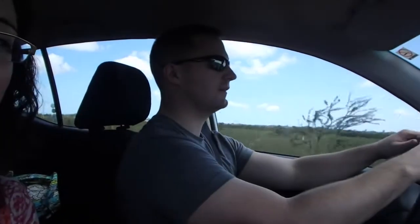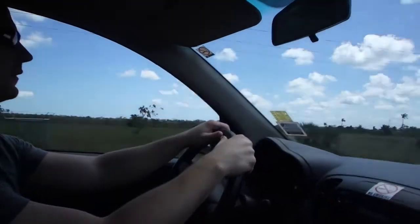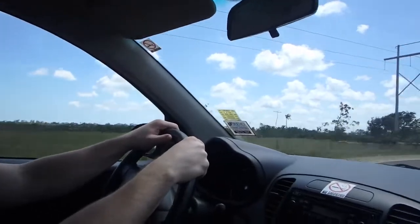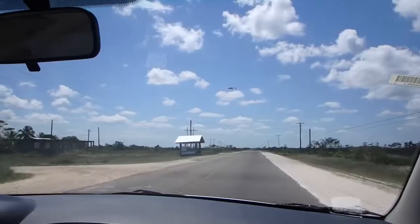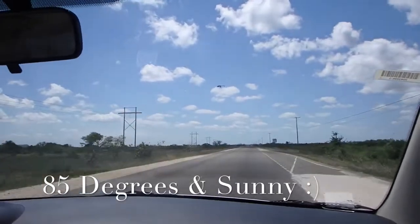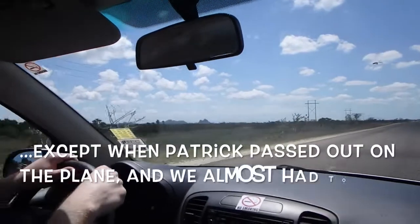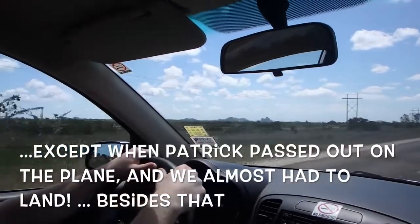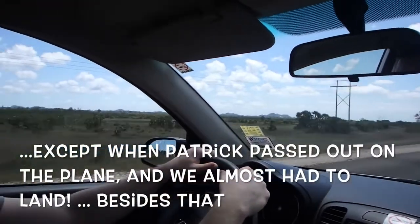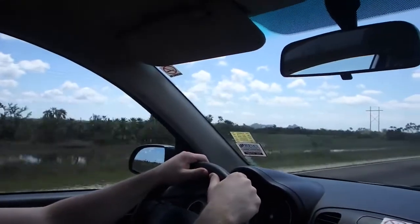Alright, so we made it to Belize and now we're driving down toward Hopkins, going through some of the main roads of Belize. It doesn't look very main road-ish, but the weather is awesome right now. It's like the perfect temperature. It's not that humid. It's really nice. Plane ride was easy for the most part. Got some mountains creeping up in the background. And right now we are heading west. We're going toward Belmopan.